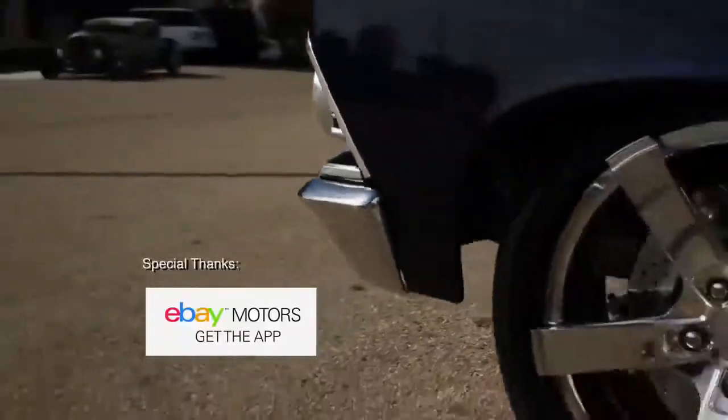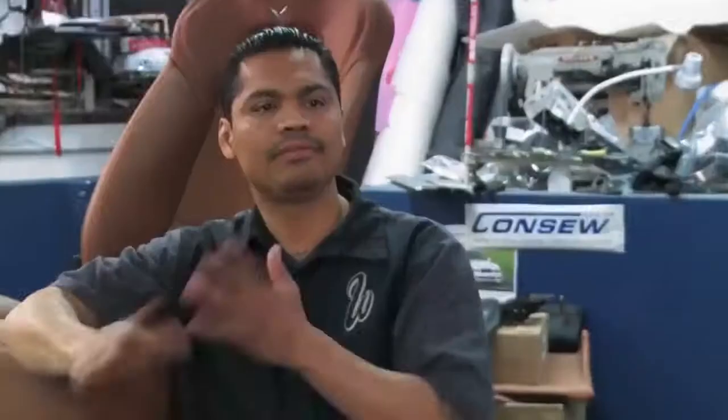When I roll in with this car, they're not going to believe it. This is a hot rod for a car guy. Enough said. The seat covers, put them back on it. Bada bing, bada boom.